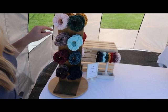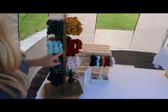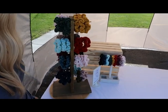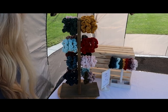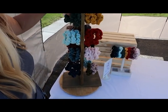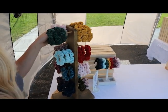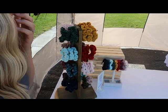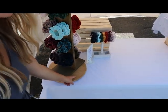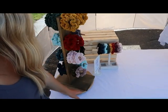So the first thing I have is this little scrunchie tower. This is actually just two pieces of 1x6 or 1x8s that are nailed together, and then they just have holes drilled through and wooden dowels placed in. So it's super simple, something you could DIY at home. And I put it on top of a Lazy Susan that I just had in my kitchen so that this could be something that customers could come over and rotate.